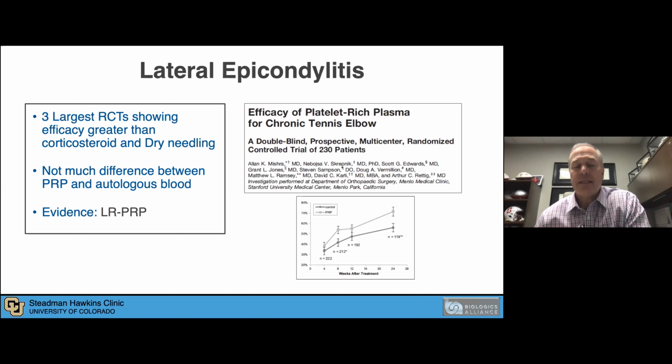First, we see that PRP does tend to have better results compared to corticosteroid injection or dry needling. However, if you also look at the literature, there's very little difference in between PRP and the injection of autologous blood. I say that because many of us have Medicaid clinics or patients that just can't afford PRP. So using dry needling and a little bit of autologous blood, at least per the literature, is not such a bad option.